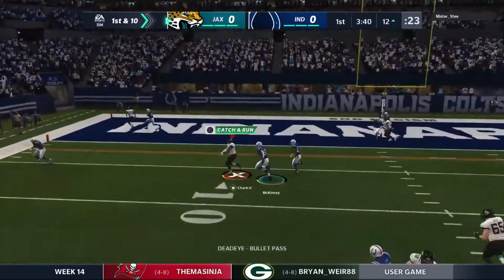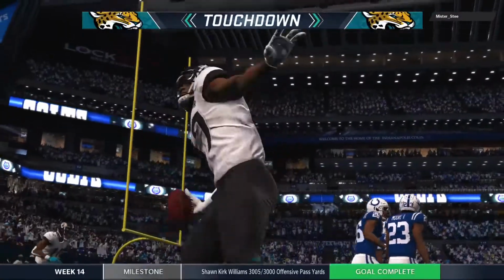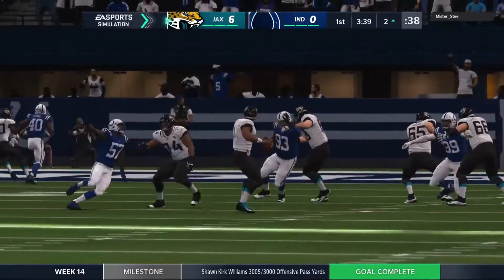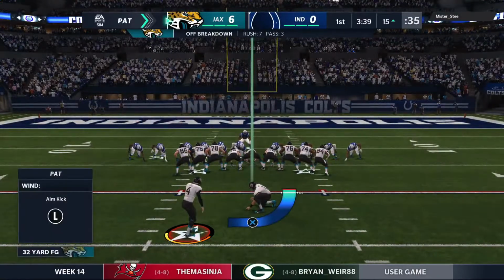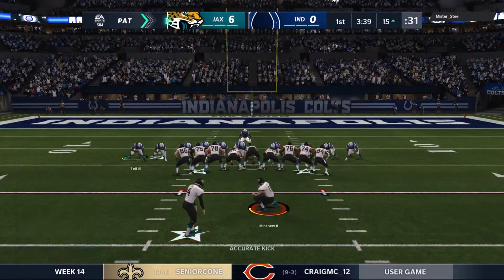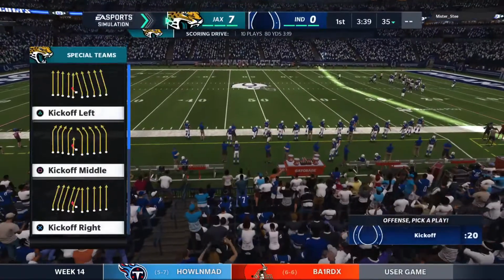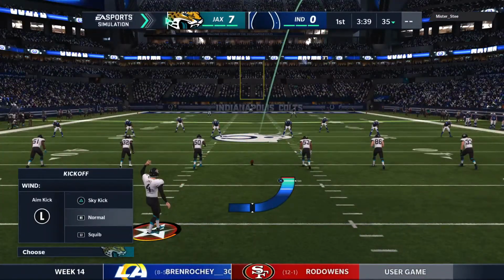for them. His pass caught at the 4. And he takes it in. Touchdown, Jacksonville. DJ Chark with a lucky number 13 touchdowns now on the year. And the Jaguars drive right down the field and score on the opening drive. And this is up and good. The score now 7-0 Jaguars. Makes the score Jaguars 7, Colts 0.